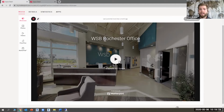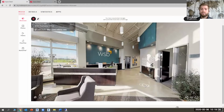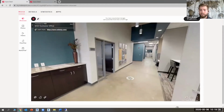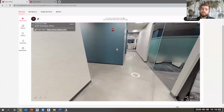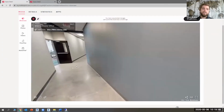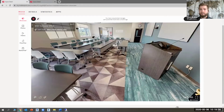The first scan I'd like to show you, which is more on the public engagement side of things, is WSB's building down here in Rochester, which is where I'm based out of. Think of Google Street View, but indoors. If you wanted to show one of your buildings or interiors to the public, this would be a great way to do it. This was scanned with that number 1 scanner I showed you. So this is going to have very good imagery, but if you're looking to get a point cloud output, this probably isn't the scanner you're going to want.